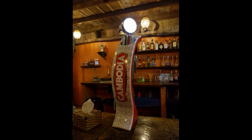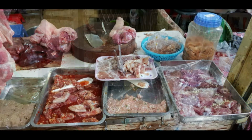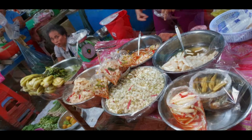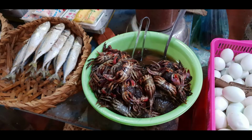Phnom Penh is a city filled with markets, and sometimes it can be hard to know what market you should visit and where to find what. The 8 most popular and central markets are Russian Market, Central Market, Olympic Market, Orussey Market, Boueng Keng Kang Market, Kandal Market, Old Market, and Night Market.